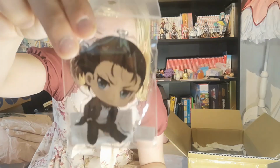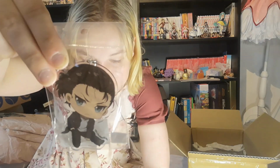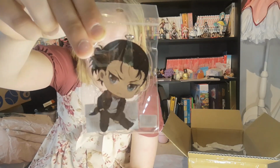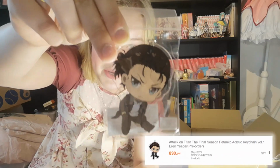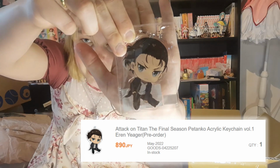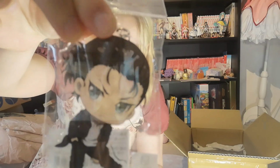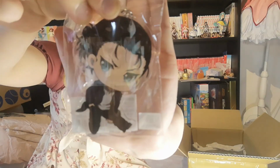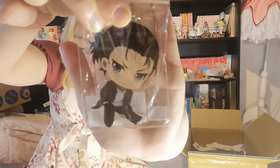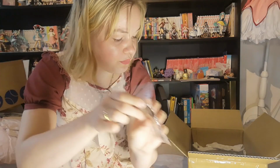So first of all, we have this cute little Eren. It's the Betanko final season Eren version, and it was 890 yen. It's pretty big. It's as big as the palm of my hand, so that's really nice. And yeah, I think he looks really cute. He's all pouty and stuff, so that's really cute. But yeah, I can't wait to hang this with my other keychains.